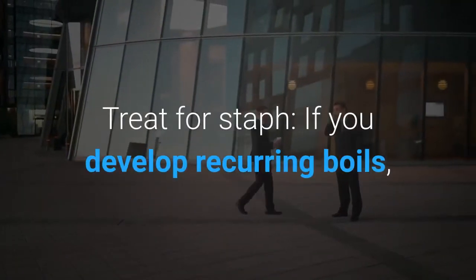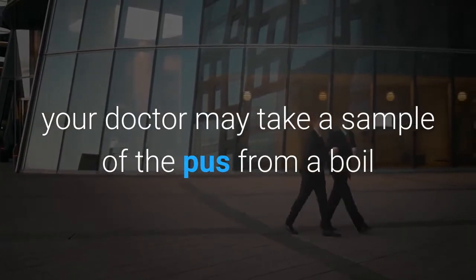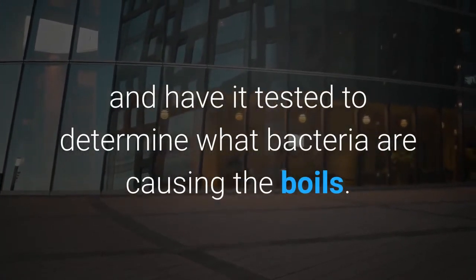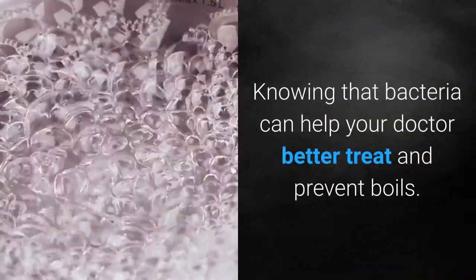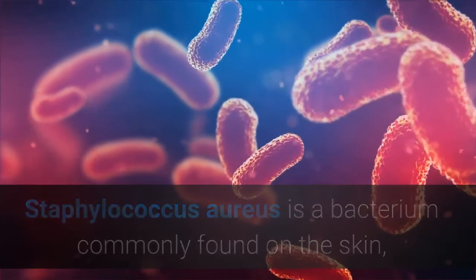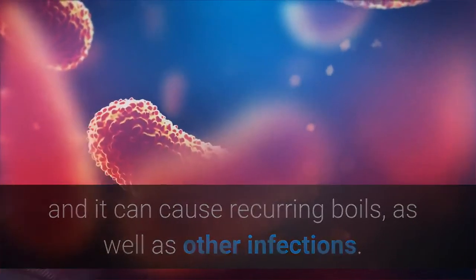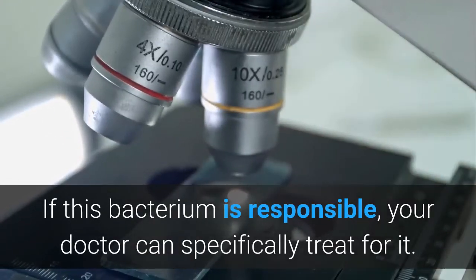Treat for staph. If you develop recurring boils, your doctor may take a sample of the pus from a boil and have it tested to determine what bacteria are causing the boils. Knowing that bacteria can help your doctor better treat and prevent boils. Staphylococcus aureus is a bacterium commonly found on the skin, and it can cause recurring boils, as well as other infections. If this bacterium is responsible, your doctor can specifically treat for it.